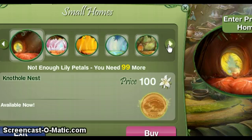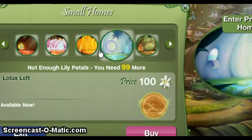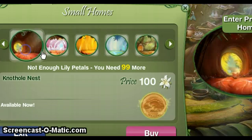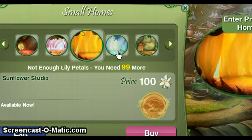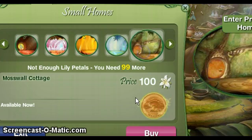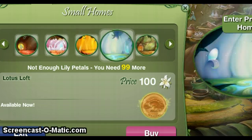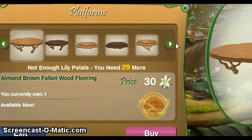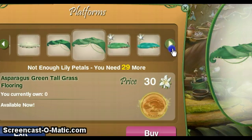So the small homes are all 100 lily petals. Depending on what kind of talent fairy you are, you get that kind of home. So this is animal fairies' home, garden fairies, light fairies, water fairies, and tinker fairies. You can buy new homes too. That's why they made the store. And these are just platforms so you can put your furniture high in the air.